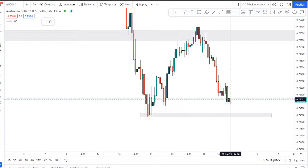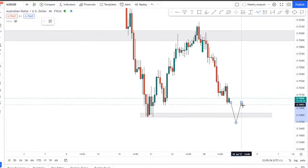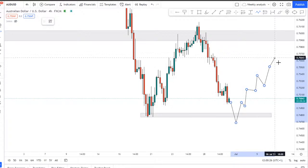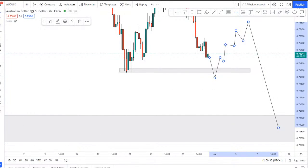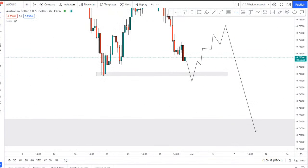And I think the next move we could be waiting for is if it spikes below, retraces back up, forms a lower high, and then get involved for some shorts. And I think 0.74 is the target for AUD.